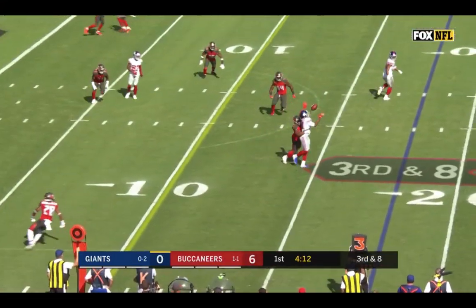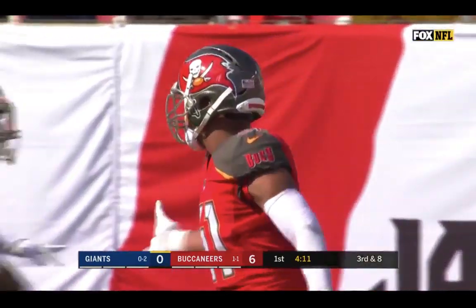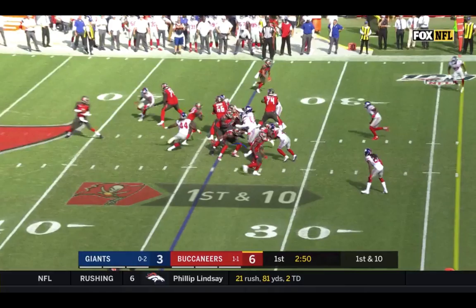Third and 8, kind of get into trouble, but a very tough down and distance to really hit.